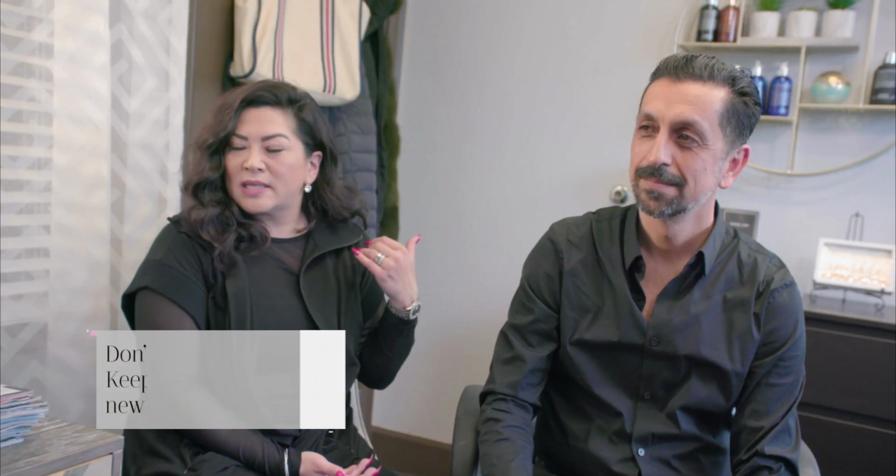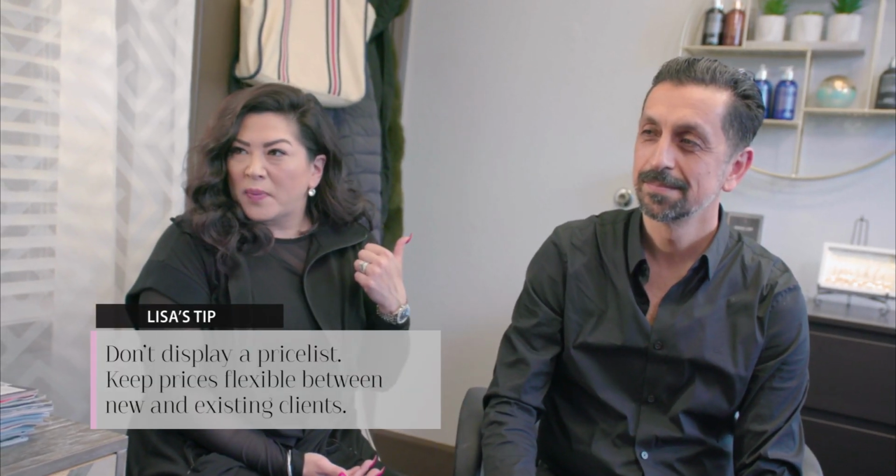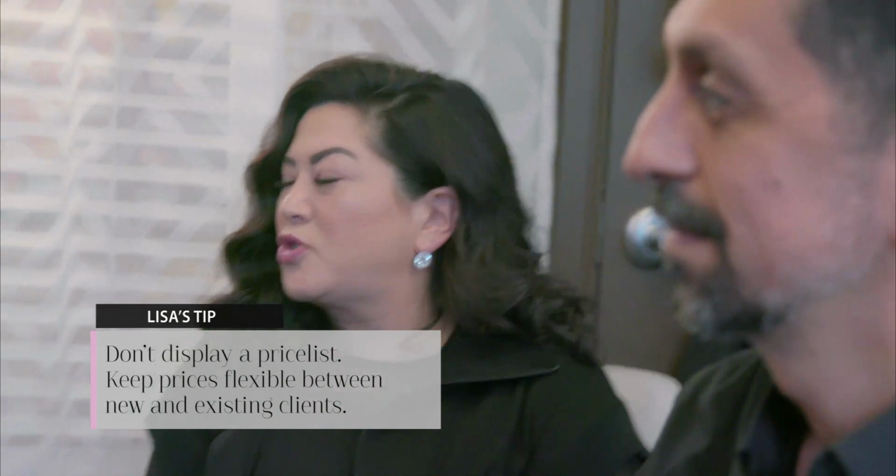With prices being displayed, it makes it really difficult to increase your prices, because a client comes in and sees this and says, I only want to pay this price, not a penny more. And there's a little bit of a price increase structure that Victor has taught me. So if you want to explain to her how that works.